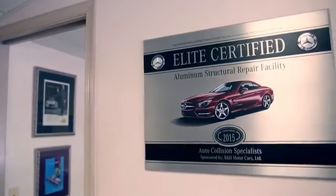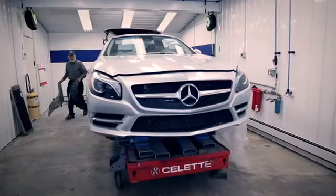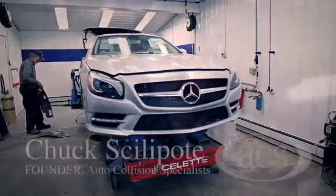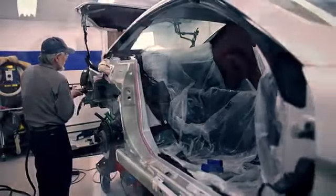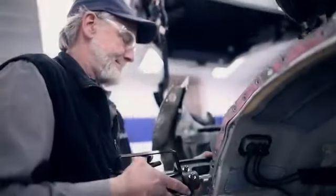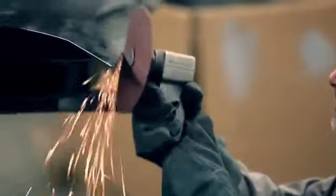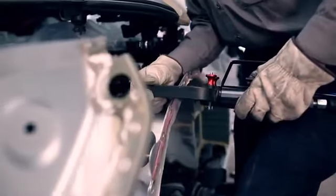Elite Structural Aluminum Certification through Mercedes-Benz is a new certification. We just did a 231 SL right rear quarter repair, replaced outer wheelhouse, hinge support, and inner quarter panel. The whole repair process with aluminum is a completely different approach. Steel repairs, there's a lot of grinding and welding. With aluminum, there's much more riveting and bonding, which takes special tools and equipment and training.